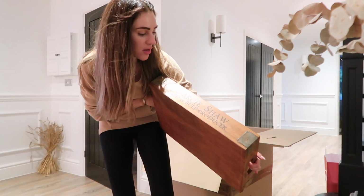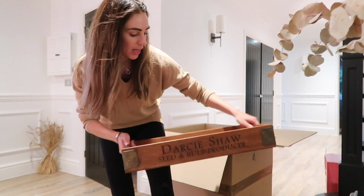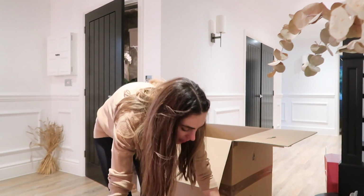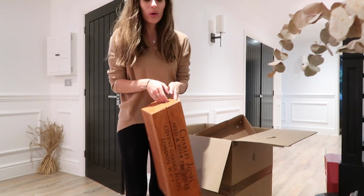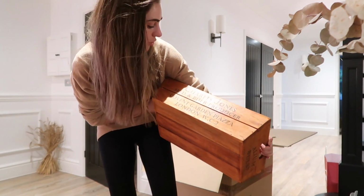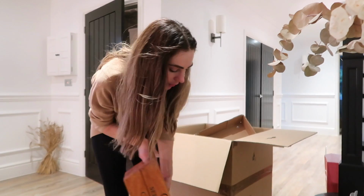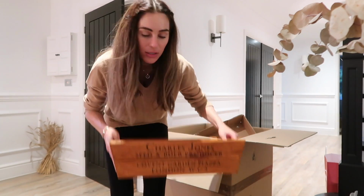This says the Darcy Shaw Seed and Bulb Producer. And on the inside it says Covent Garden, Piazza, London, WC1. So that's another little vintage style one that they've got. They also had these, which again, perfect for my greenhouse. This says Charles Jones Seed and Bulb Producers, Covent Garden, Piazza, London 1. So that's a different style to the Darcy Shaw one, with a more fluted top.